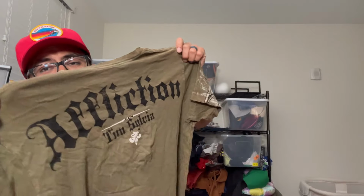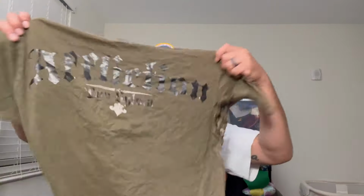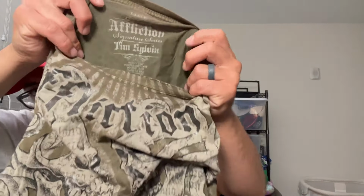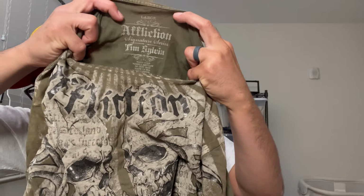No cross on the back. Sometimes they have crosses and wings on the back, but this says Affliction on the back. It's like a metallic kind of print. On the front, we got the two skulls. Yeah, look out for Affliction. I'll show you the tag. They have different variations of the tag. This is one of them. Alrighty. Affliction. That was the Y2K.